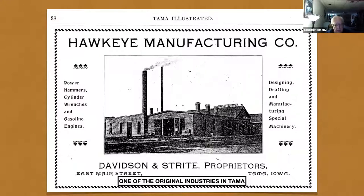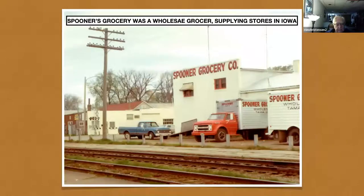This is a large manufacturing place that was gone before my time, but you can see they made some pretty heavy stuff with hammers, cylinders, wrenches, and gasoline engines. And of course I have that on my layout, Spooner's Grocery. Spooner would get carloads of potatoes and bananas and oranges and things like that in. And then he would, because you can see he has a fleet of trucks, he would ship them all over the state of Iowa to different grocery stores.